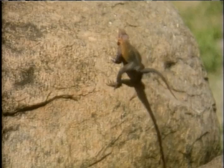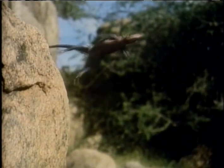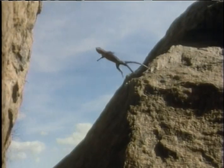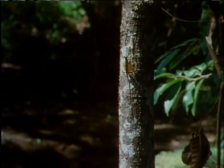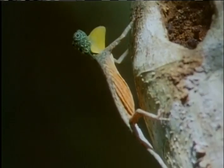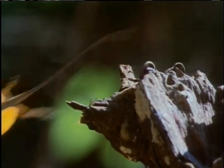Jumping is a great way to get where you're going, and lizards are champion leapers. But flying is more fun, as this Draco lizard knows. Now, spread your wings and get ready to catch some air. We're going for a ride.